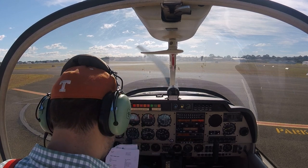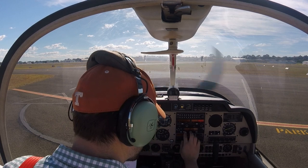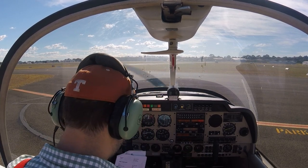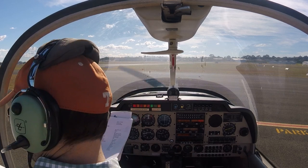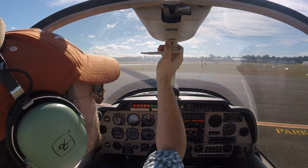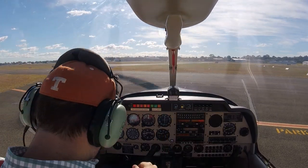QNH 102. Avionics standby, tower and ground, good. Magnetos both. Controls full and free. Doors locked. Harness.